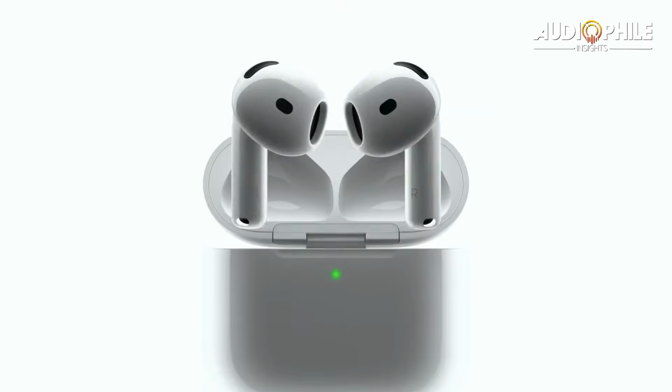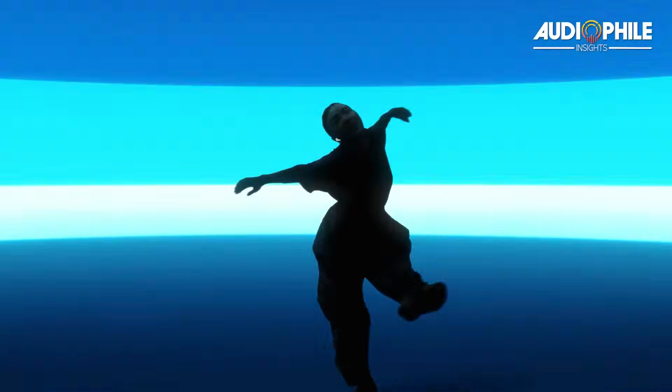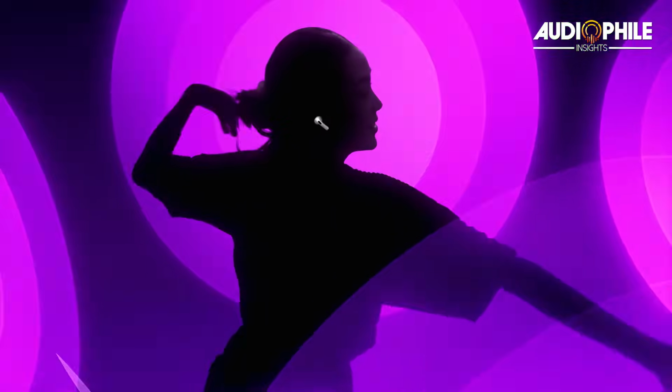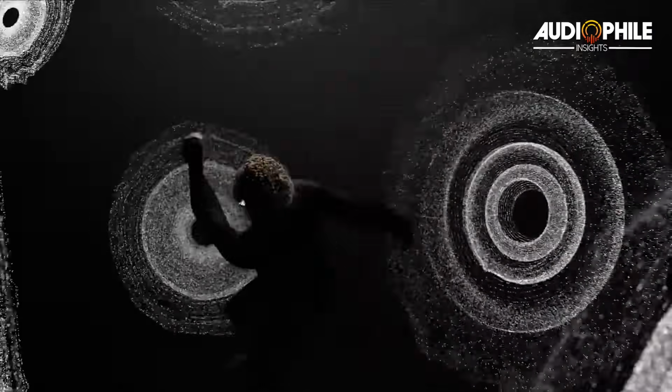Here's where the debate gets juicy. Open-fit AirPods 4 do an impressive job for their style. Airy stage, clear vocals, and balanced tuning that works great for everyday listening. But sealed in-ear designs nearly always deliver fuller, punchier sound.